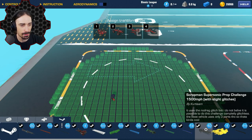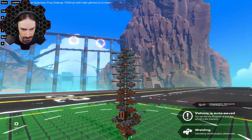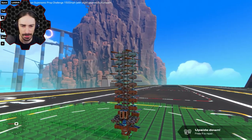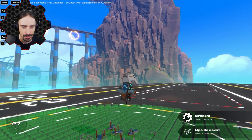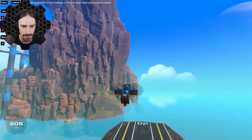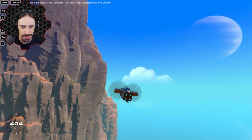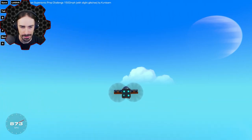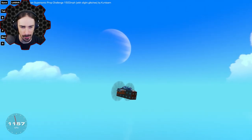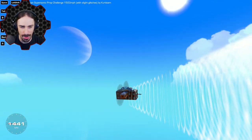All right, up next we have ScrapMan Supersonic Prop Challenge, 1500 miles per hour with slight glitches by Curtis Sam. All right, so here it is. I'm confused about how this actually... Whoa. What? This is what? It can go that fast with just this? Does it retain, like, the power from the other propellers or something? What?